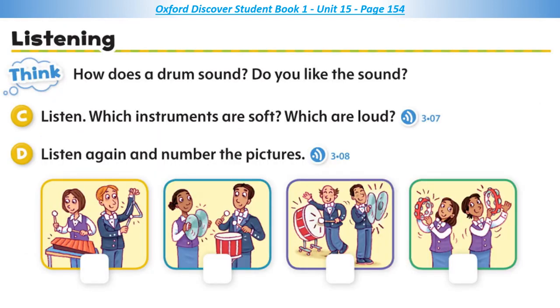Page 154. Communicate. Listening. C. Listen. Which instruments are soft? Which are loud?